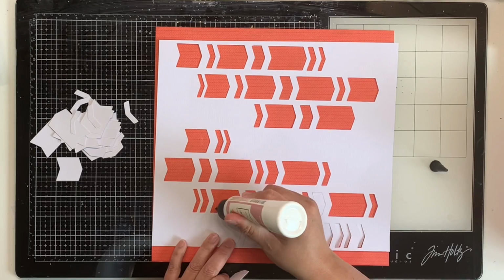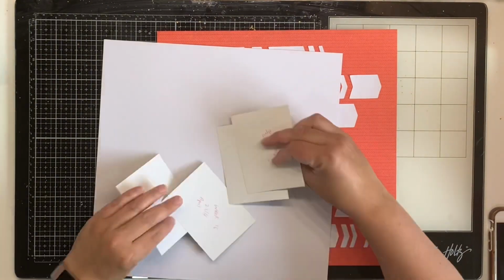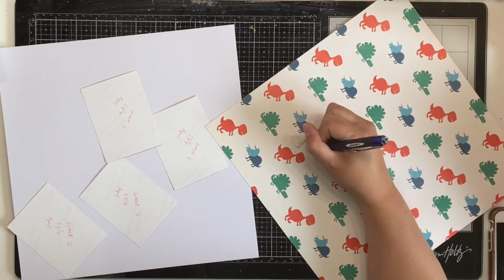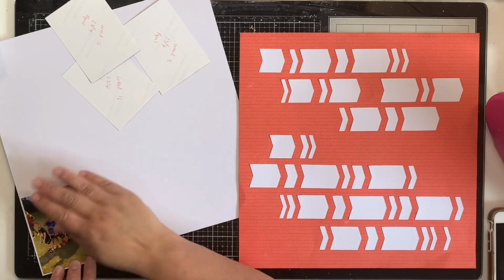Now I am using the, what's this one called? Arrow's background, I think. Arrow background. I should have checked this first. Let me check it now for you. I think it's the arrow background. Oh, I'm so right.